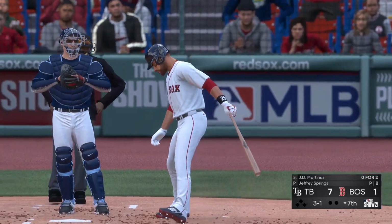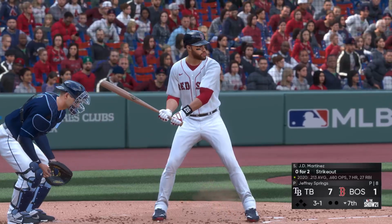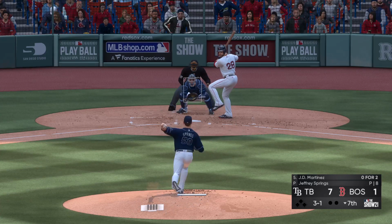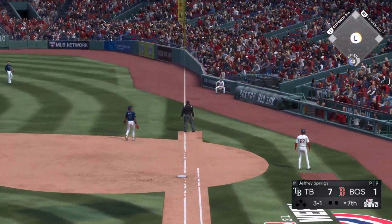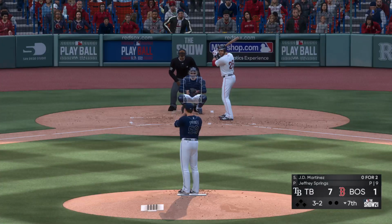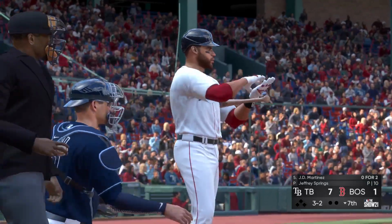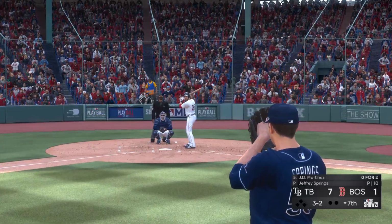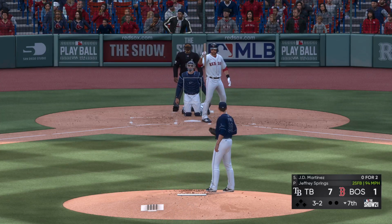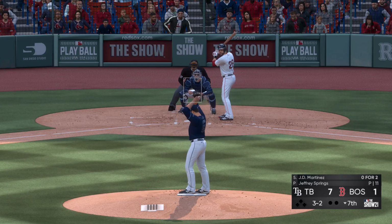Last half of the 7th here, and standing in is the veteran outfielder, J.D. Martinez. The 3-1 pitch. Popped him up. McGriff in foul ground, and no one will track it down. Timing just to tick off there as this one's fouled off to the right. And it's fouled away. Another full count pitch home.